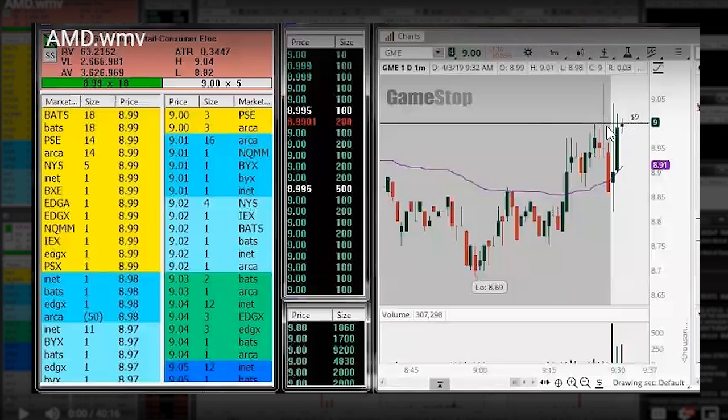And so this is the fight. This is the inflection point. This is the place where a lot of volume is being done. Let's watch the tape.